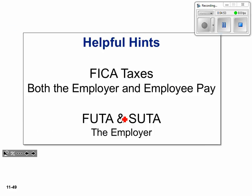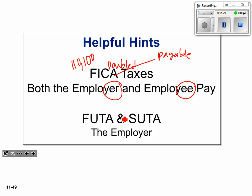I want to talk about the helpful hint again, because this is me. FICA is paid by both the employee and the employer. FICA's doubled. Okay, so the employees contribute that, the employers match. And both of those become FICA payable. Up to $110,100, right? Remember that number?